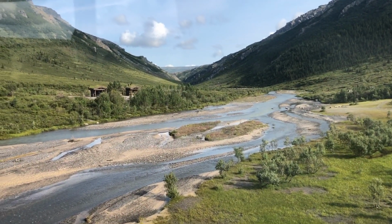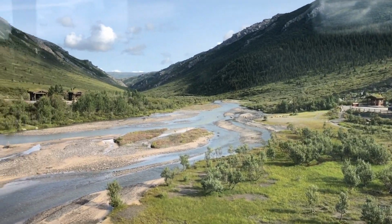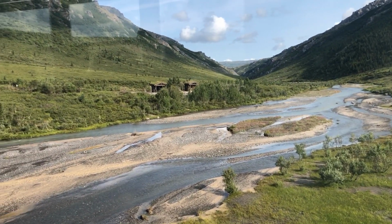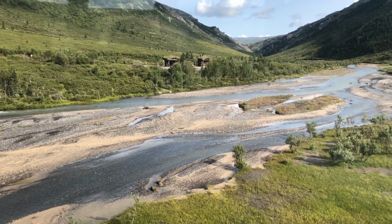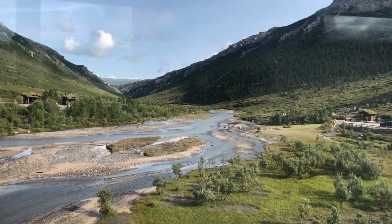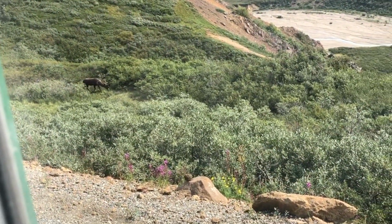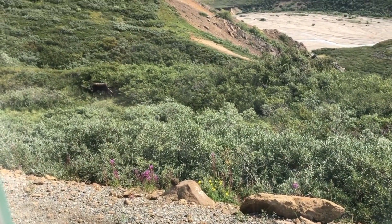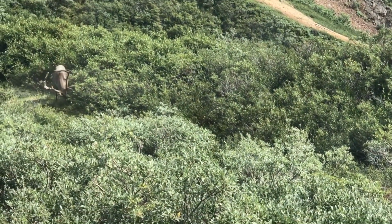We took a 6 hour long tour to see Denali National Forest and wildlife, and you can see the river, and we can see a lot of animals in here like bears and moose. Apart from those animals, we saw some caribou, and in the video you can see that caribou right there.